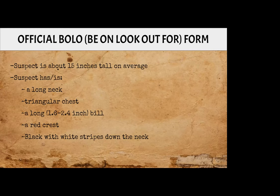So the suspect is about 15 inches tall on average. The suspect has a long neck, a triangular chest, 1.6 to 2.4 inch bill, a red crest, and it's black with white stripes down the neck.